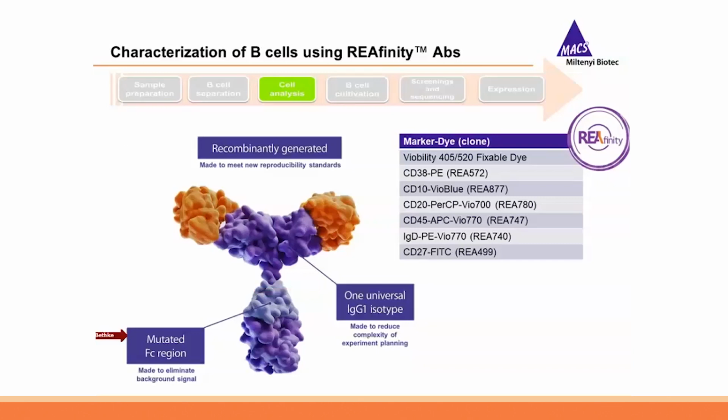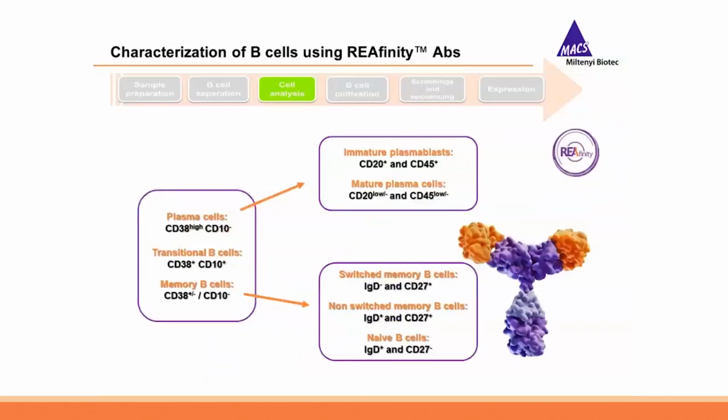So we have many different antibodies available with which you can analyze your B cell subsets. But I just put together a nice panel for you, showing how you can analyze some of the subsets with just 6 different recombinant antibodies and 1 viability dye. So with that, you can analyze your B cells. First, the cell debris, doublets, and dead cells are gated out. And then you can analyze plasma cells, memory B cells, and transitional B cells.